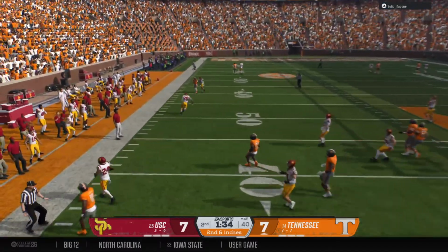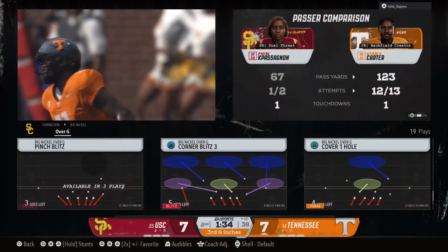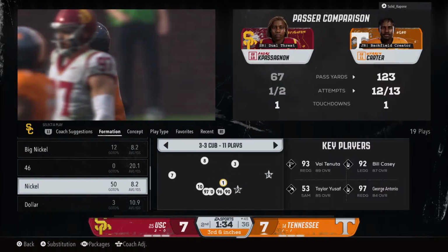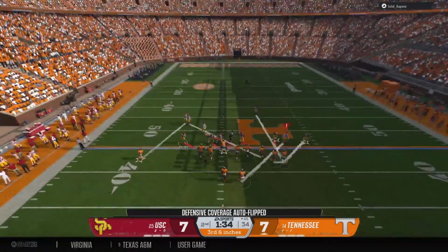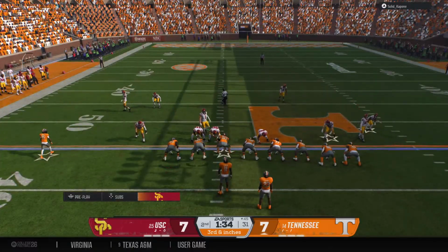Quarterback moving out of the pocket. And this one's not working. He'll just throw it away. Good decision by the QB. You're outside the pocket. You're trying to find an open target. No one's open. Throw it away and live to play another day.